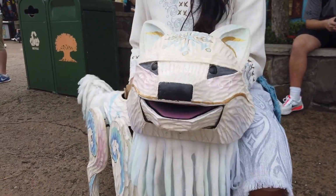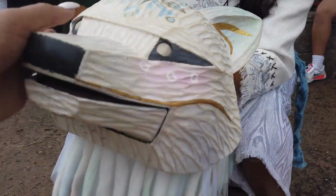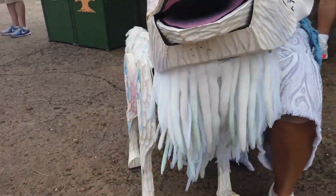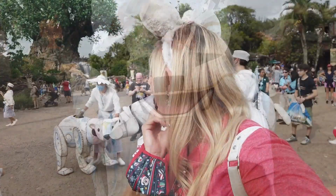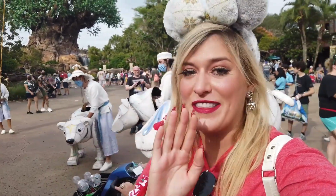Am I able to pet you? I'll let you smell my hand. Oh, thank you. It looks like you've been, yes, haven't you? I know a lot of Arctic foxes, but you're my favorite. I'm not kidding. This is my favorite thing. During the holidays, they're magic.